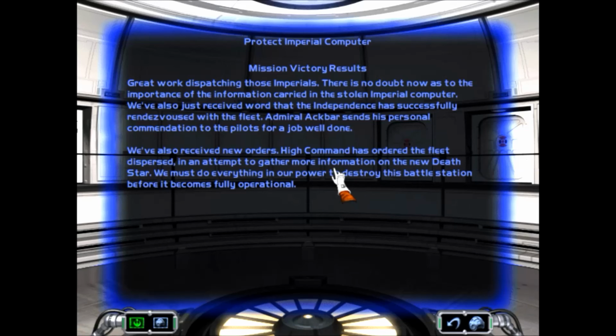We've also received new orders. High Command has ordered the fleet dispersed in an attempt to gather more information on the new Death Star. We must do everything in our power to destroy this battle station before it becomes fully operational.